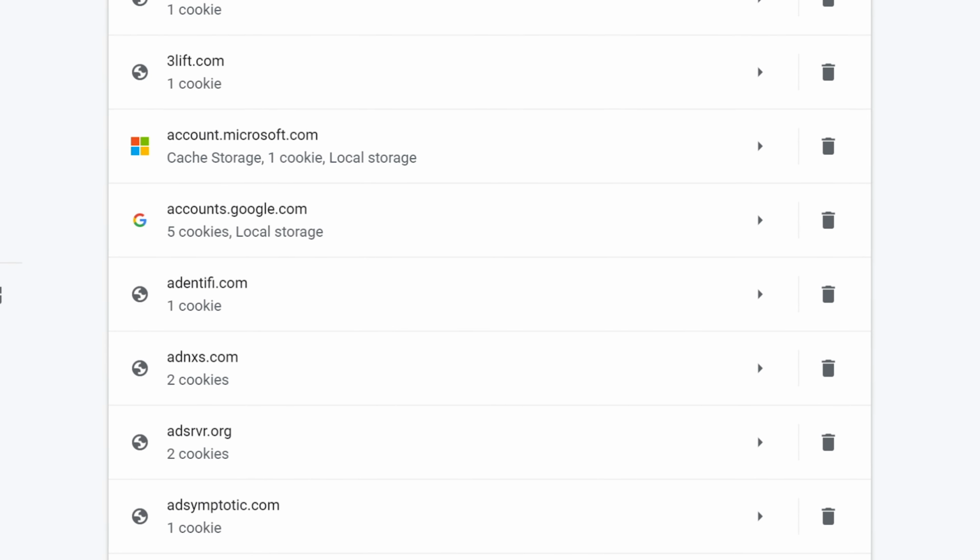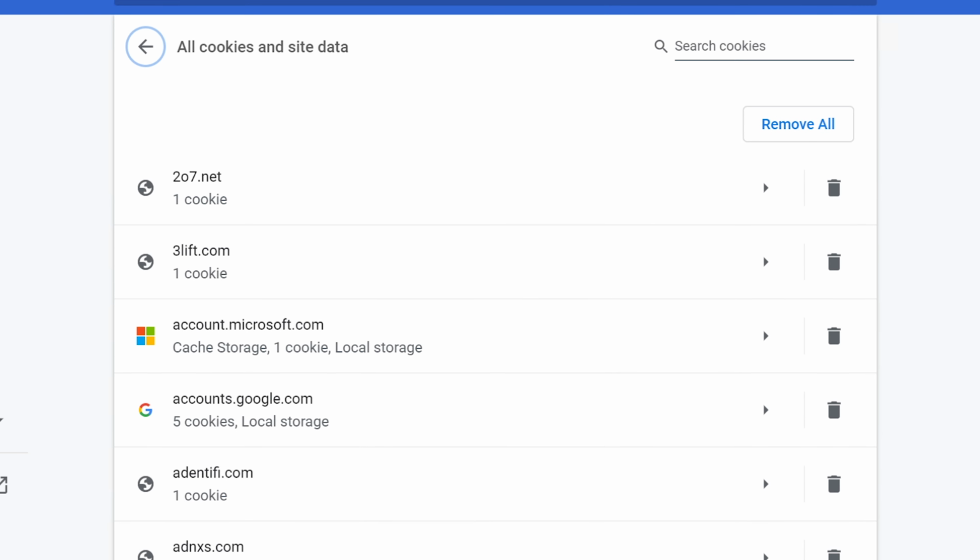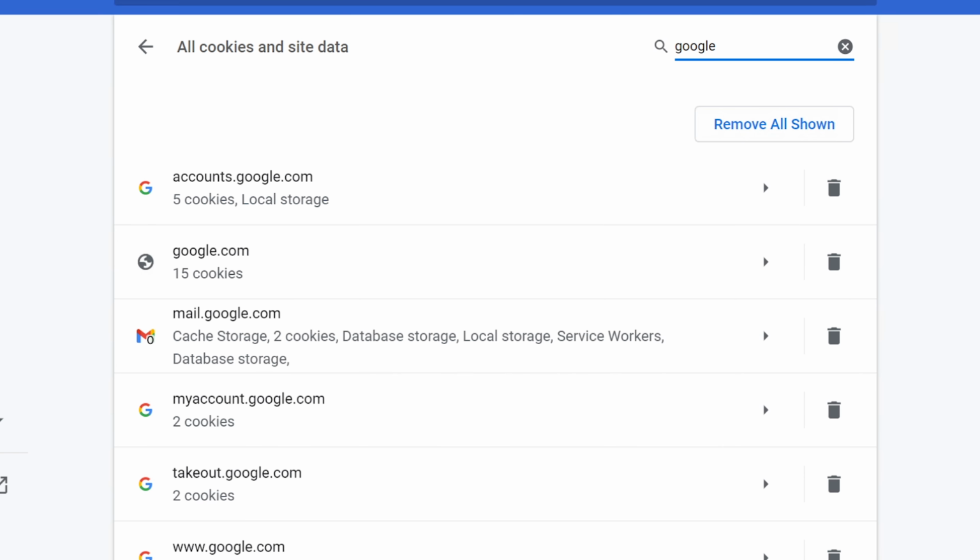And then we only need to delete Google cookies, right? So we're just going to type in Google. And here they are. They're all here, and we can certainly just select remove all shown or delete them individually. And you would think that this would actually fix it, and believe it or not, it actually doesn't.